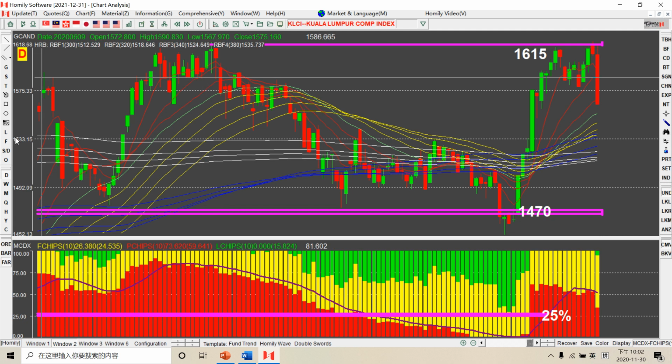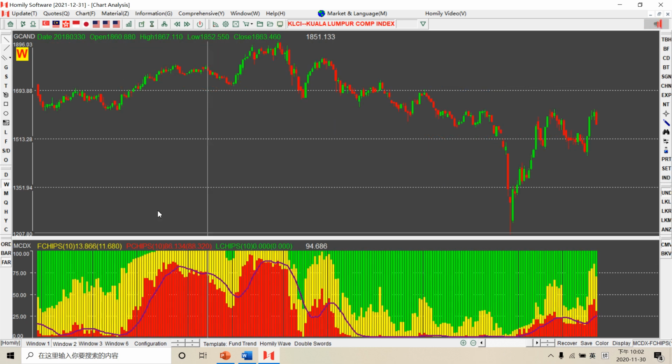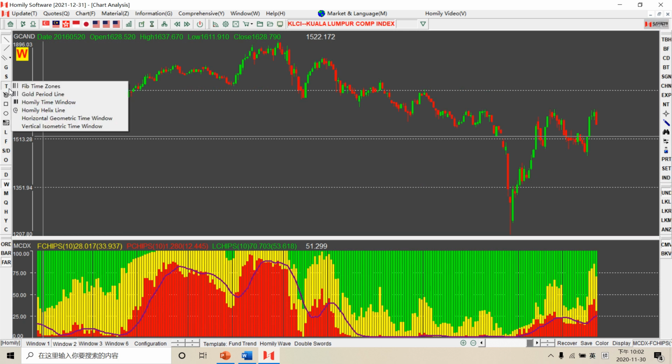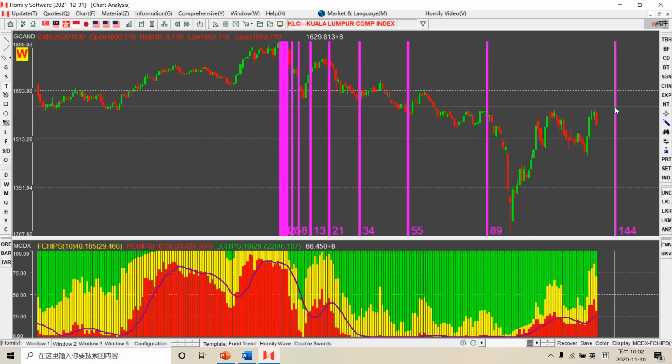And for the Malaysia market, we should mind another thing. We go to the weekly chart and then we use the Fibonacci zone. We click the history turning point, and you see here is plus 8. Plus 8 means from today, in 8 weeks, since this is a weekly chart, it will be another big turning point. So for friends in the Malaysian market, we should mind this turning point. And also, if it cannot break up 1615, it definitely has no big rise. If it can break up 1615, we may have a chance to rise bigger.